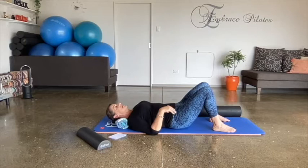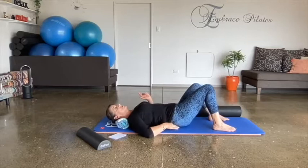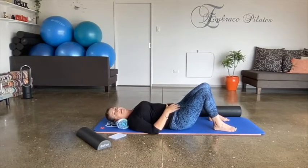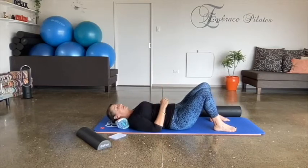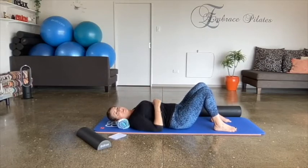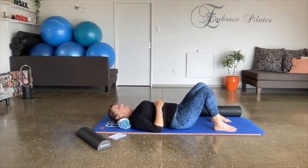So that's about 90 seconds, 2 minutes. Just take a minute to think about where those balls are, and then we'll take them over to the other side. Right up against the spine on the PSIS, where the curve of the pelvis comes down into the SI joint. Then the next one is one rib up, just off center on the spine. And then the next one is in the middle of the shoulder blade, right up against the spine.